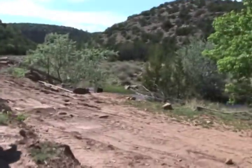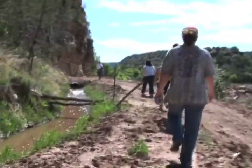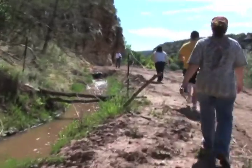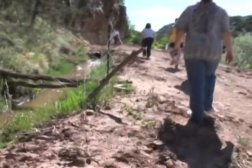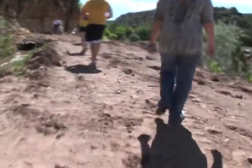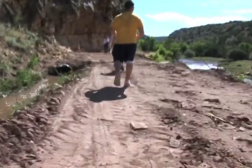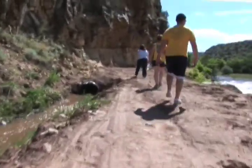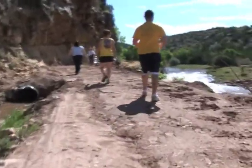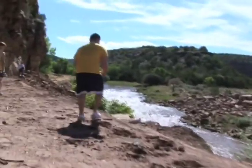Rapid this? Do they ever float this? Yes. Yes, there have been people that came in big, you know, inner tubes, I think, more than anything. There's fishing here. The Spanish villagers were always great fishermen. I mean, they loved to fish.